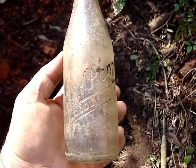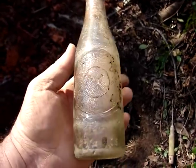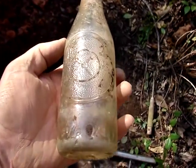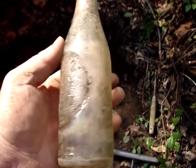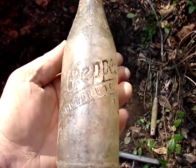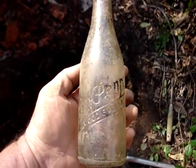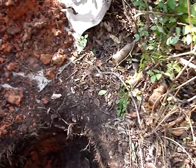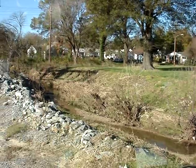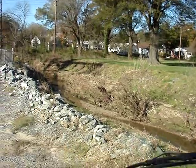Well, this was sticking up out of the ground out in the woods about 150 feet behind these other houses. So it's always nice to find one of these. It's probably the best thing I found over here, even though it's probably only worth $5. Well, I think I'm going to quit and go find another place to dig. Here's a pretty good looking creek. I think I'll check it out.